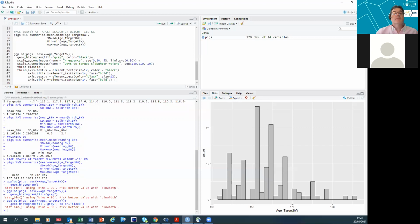Because from here I can see now that it should be around 30 in steps of 5, so 0, 5, 10, 15. And I want the limit to be from 0 to 30. Don't make it bigger than that. And I can do exactly the same, but for the horizontal axis. And how do I know that it should go from 130 to 210? Because I already saw before that the range is 135 to 202 days to reach target slaughter weight.